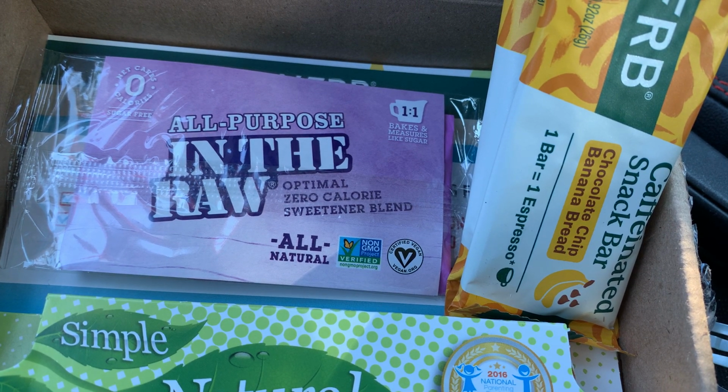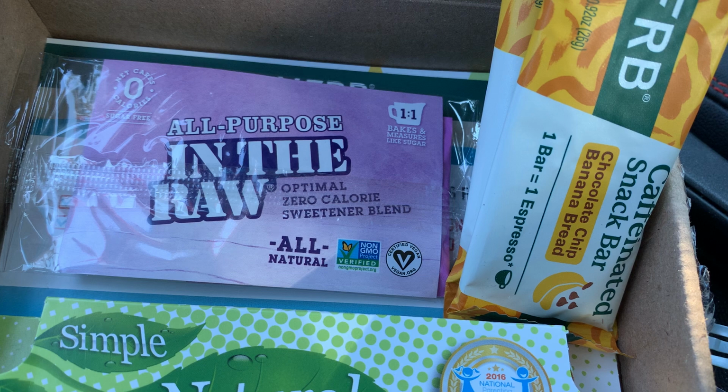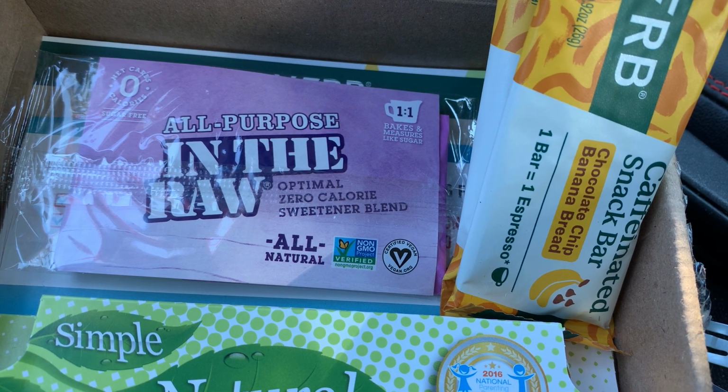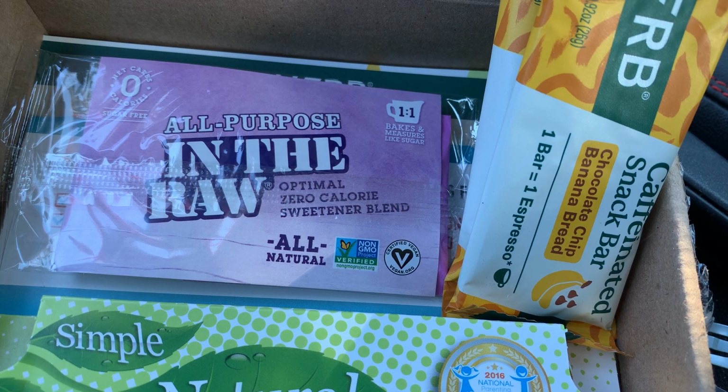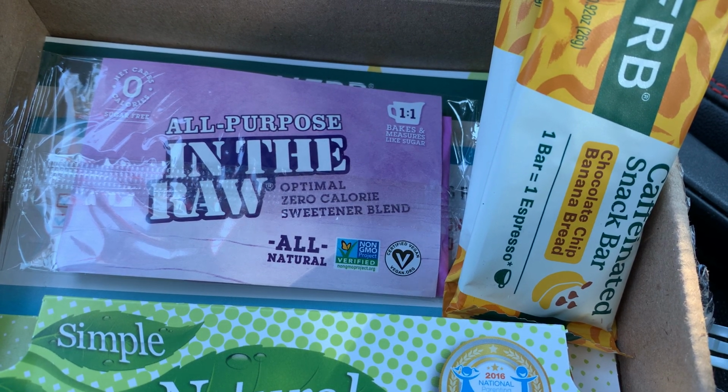I checked the mail before I had to head out. I actually have to take my car in to do a maintenance check real quick. And to my surprise, I have mail from Sampler. So we're going to go through it together.